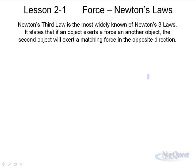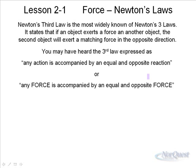If an object exerts a force on another object, the second object will exert a matching force in the opposite direction. Think of this for a sec. If you were to touch the wall or touch the table, as you touch the table, what does the table do to you? It touches back. And if you touch the table with a hard force, the table will touch back. If you slam your fist down on the table, the table will slam your fist back with exactly the same force. And so you may have heard it expressed as any action is accompanied by an equal and opposite reaction. We like to say in physics, any force is accompanied by an equal and opposite force. That means it's equal in magnitude, but opposite in direction.